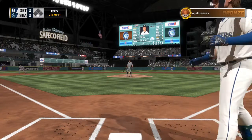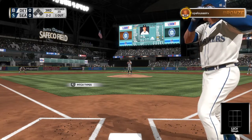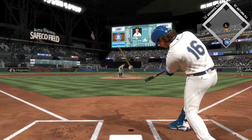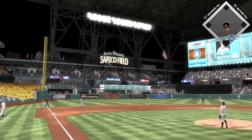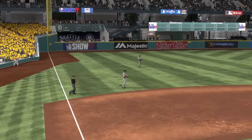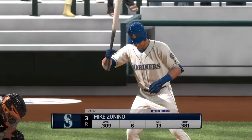And they'll try to get him fishing there, but he won't offer in the dirt, and it's back to even at 2-2. He's got him on the ropes at 2-2, but I don't think he'll try to get him out with another curveball. He's seen it already a couple of times, so it's not going to surprise him anymore. Candelario is going to get there, makes the play, and there are two gone now.